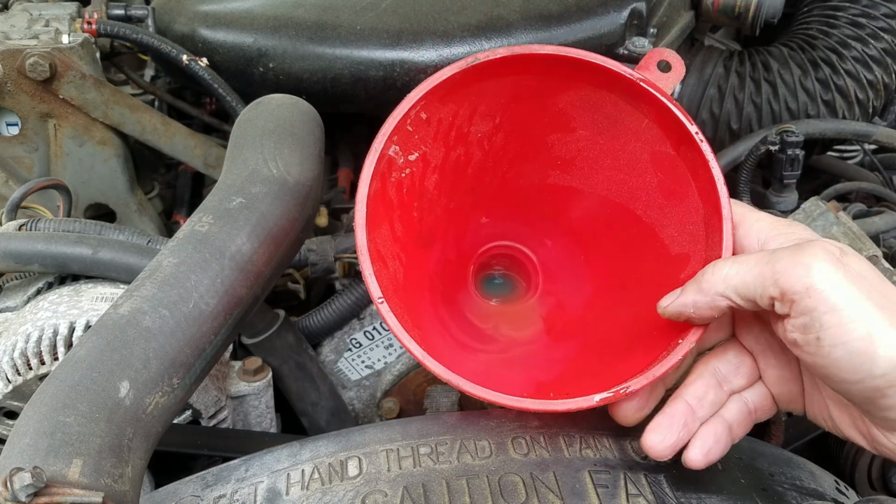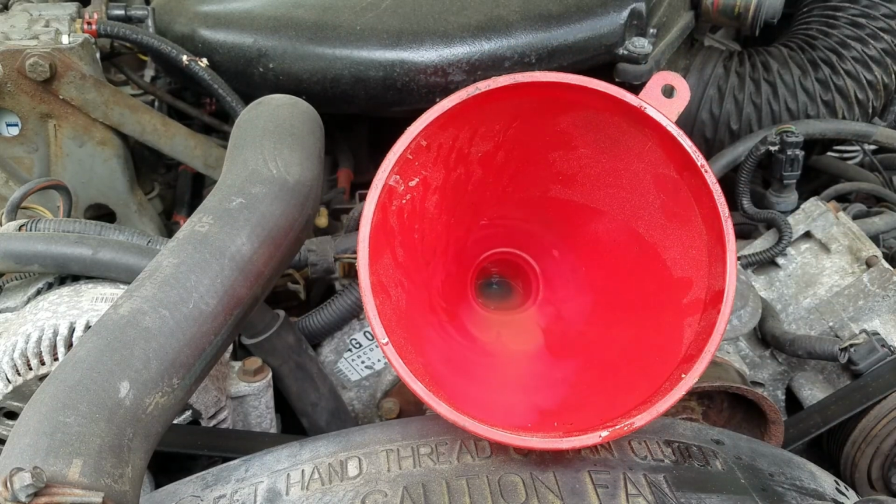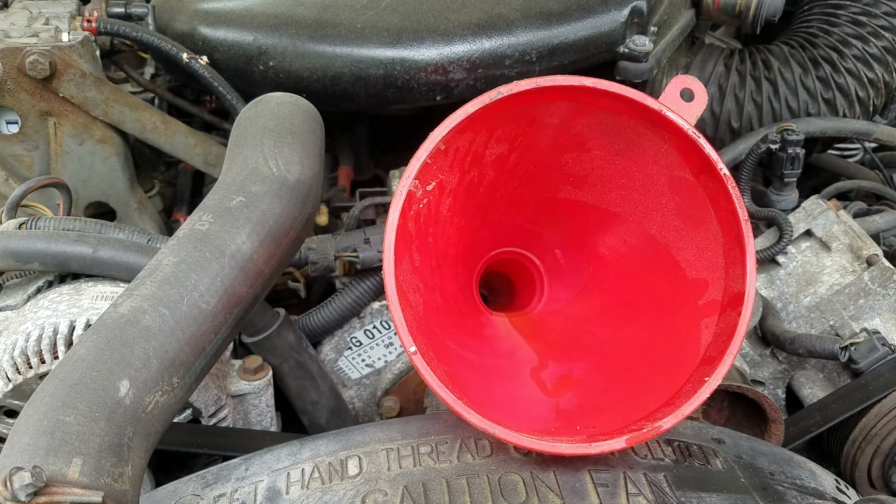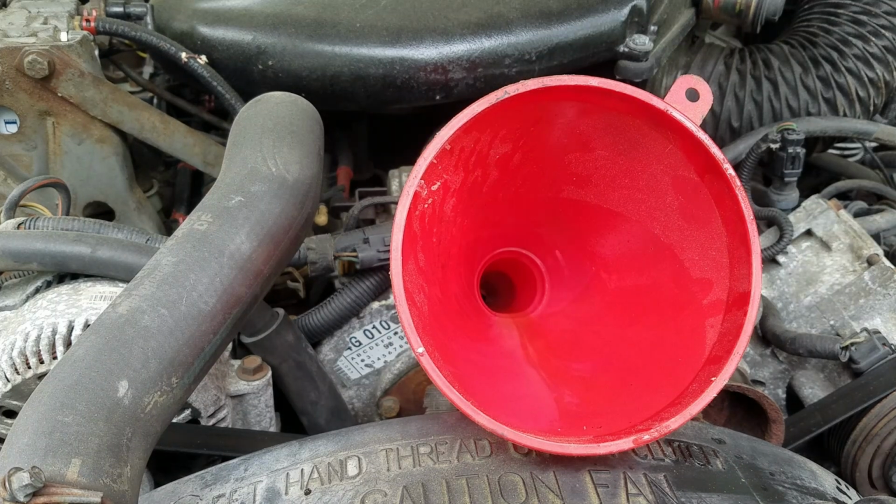I'm not even going to speed this up. Not speeding it up, not slowing it down. Bad stuff with the oil stabilizer is you gotta wait. It'll take forever to get to the bottom of the engine. Check this in a minute.